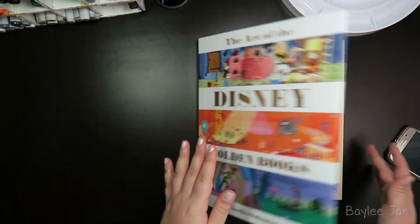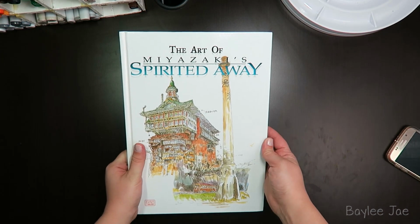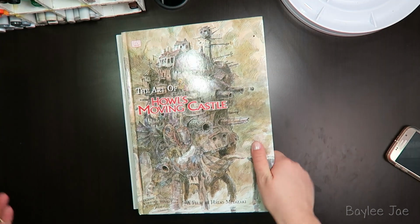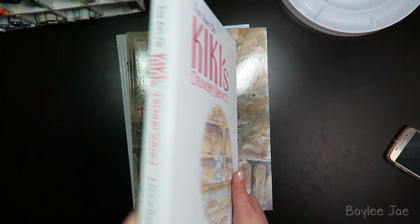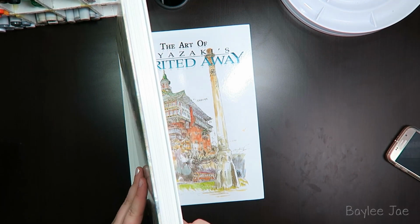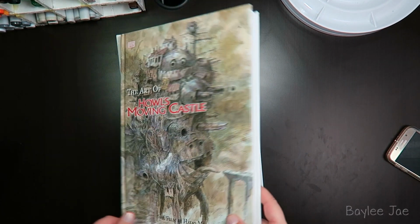Yes, that is that. Next, the next 3 books I'm going to cover are from Miyazaki movies. The Art of Miyazaki's Spirited Away, and we have Howl's Moving Castle and Kiki's Delivery Service. And these are pretty hefty books. They don't actually have that many pages. It's still a lot, but the pages are quite thick.